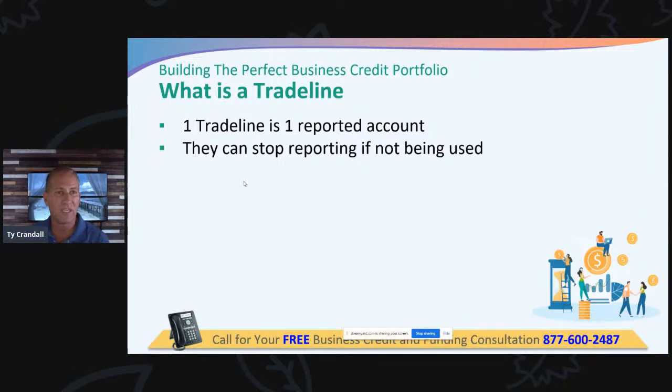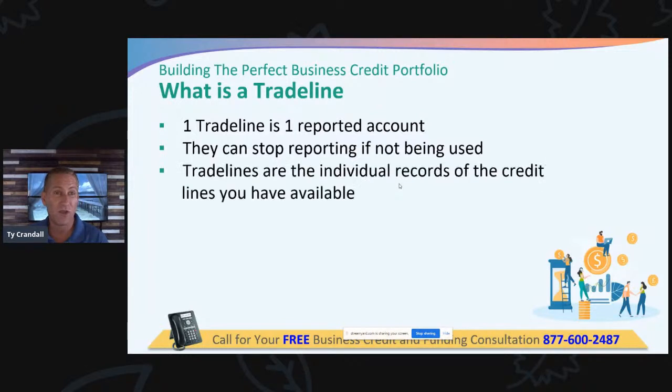It's very important because you've got to use the credit that you're actually given. If not, you have a chance of it not being reported, or even worse, the actual limits being reduced because the credit issuer knows you're not using them.